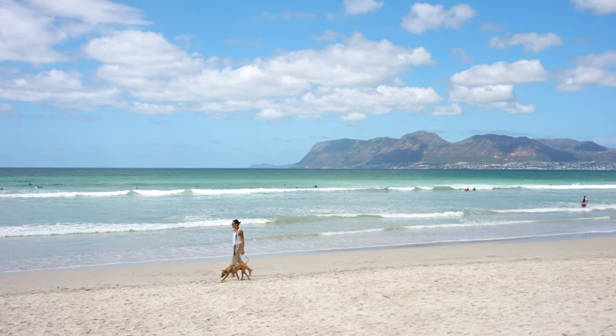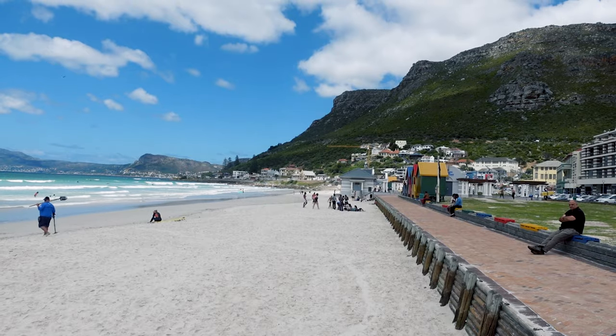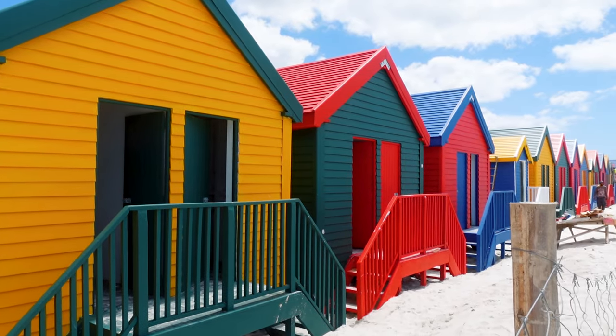Our first stop was Surfers Paradise, Muizenberg Beach. So one of the most famous things about Muizenberg Beach, I'm pretty sure that's how you say it, is these colourful huts right behind me that have actually just been redone. They've been completely knocked down and demolished. So the last time we were here, we had some pictures of these, and they were nowhere near as colourful at that point, but they've been completely renovated and they look absolutely gorgeous. There's actually still a fence in front of them because they're not quite ready to be opened yet.